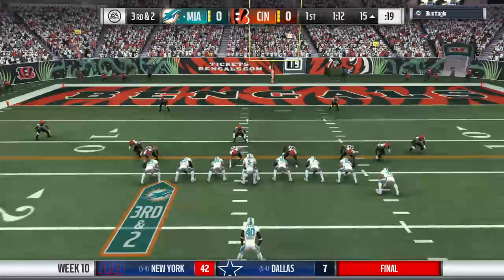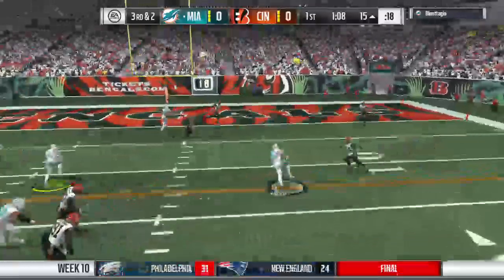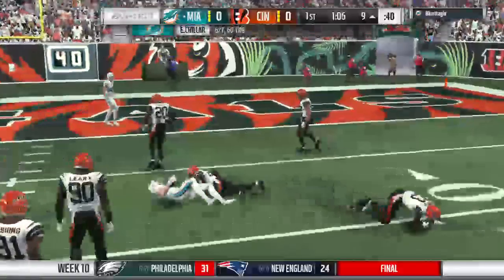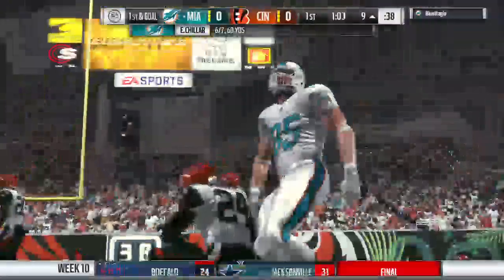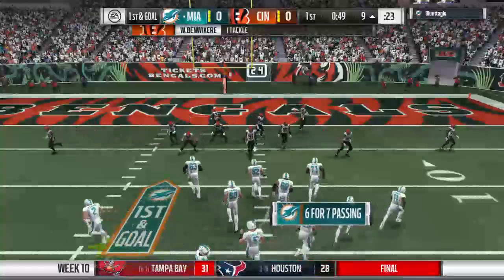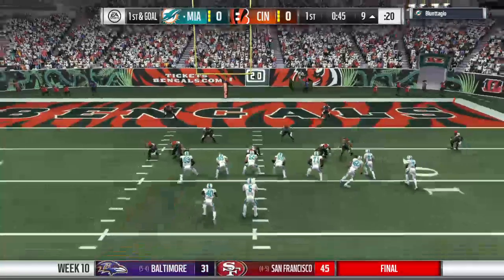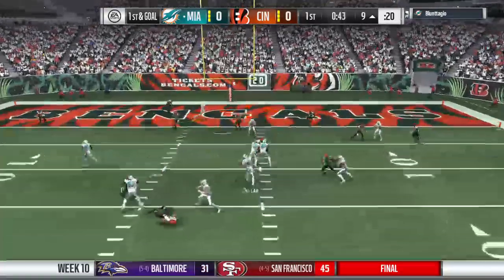So 3rd and 2, and I count 6 defensive backs out there. He'll look to throw. Looking middle, and that's complete. The 6 yards on the pickup, and it leaves him with a 1st and goal. Well, they've had a great, impressive drive going here, and that pickup ensures the drive continues.